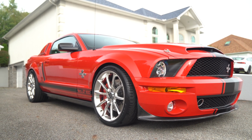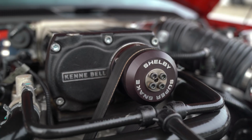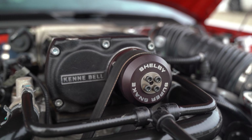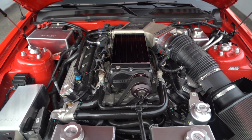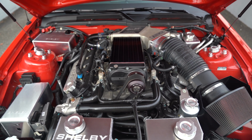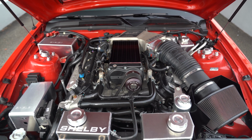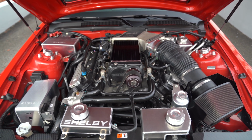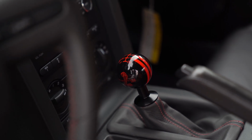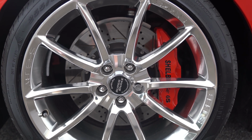This example has been meticulously preserved, as you guys can see, super clean. Equipped with the Kenny Bell supercharger, along with many other Shelby approved modifications, this brought the 5.4 liter V8 all the way to an astonishing 725 horsepower, all while still retaining its highway manners. The supercharged dual overhead cam engine is backed by a 6-speed manual transmission, which offers intense acceleration and a fun factor like no other.